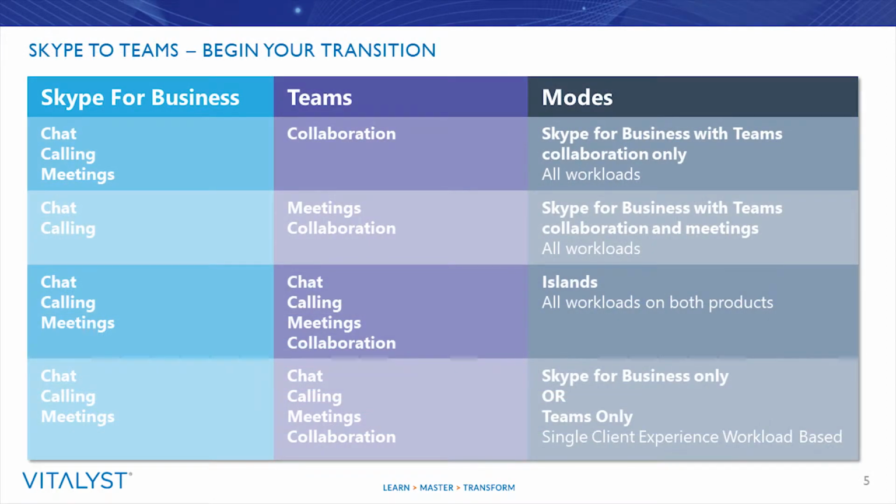The transition from Skype to Teams is meant to bring all the functionality users are used to in Skype over to Microsoft Teams, all while introducing new ways to collaborate and work more effectively. As you can see here, most of Skype's feature set has already made its way over to Teams, but there's still some more to come.